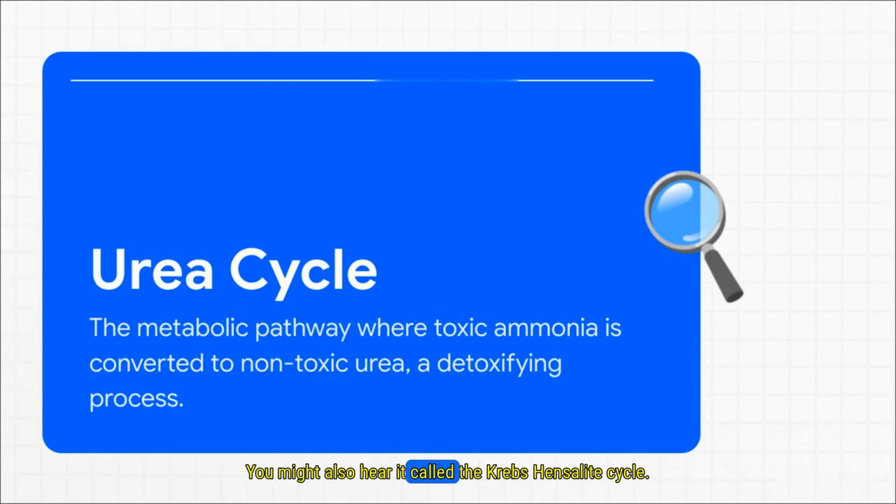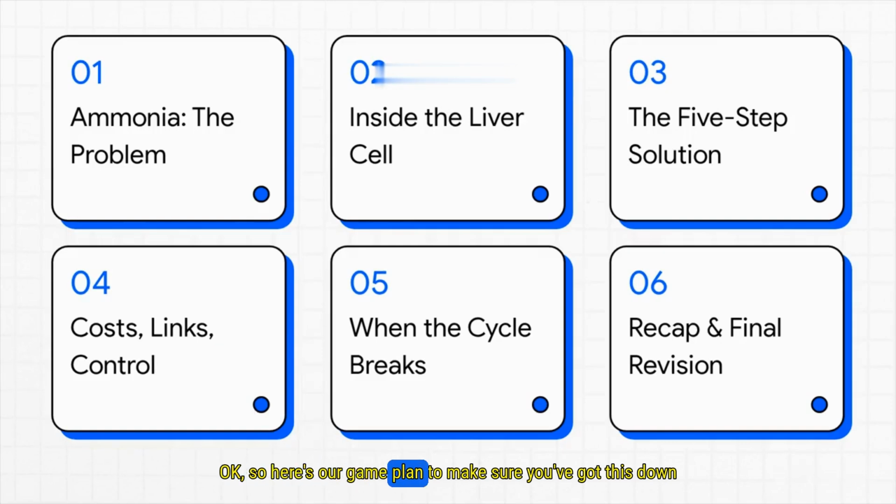You might also hear it called the Krebs-Henseleit cycle. This is the body's main game plan for detox. It all happens mostly in the liver. The whole point is to grab that dangerous ammonia and convert it into something called urea. You can think of urea as a safe, water-soluble package that your kidneys can just flush right out. Pretty smart, right?